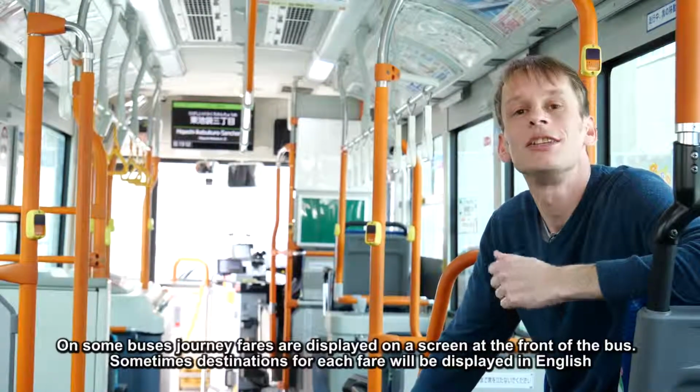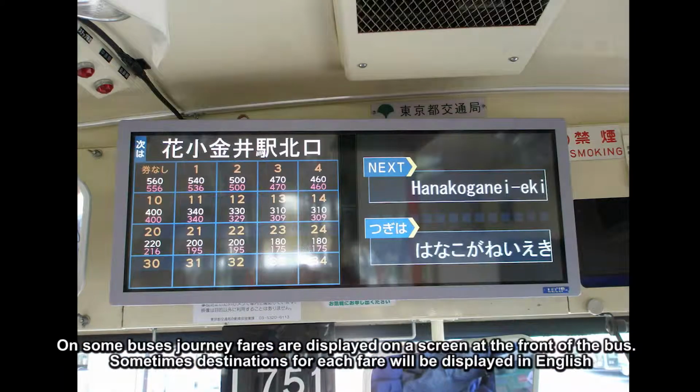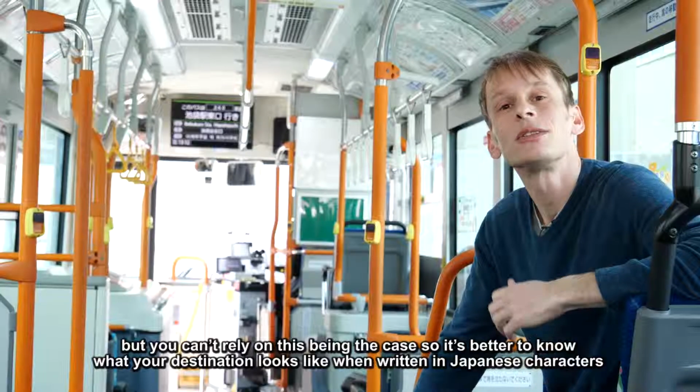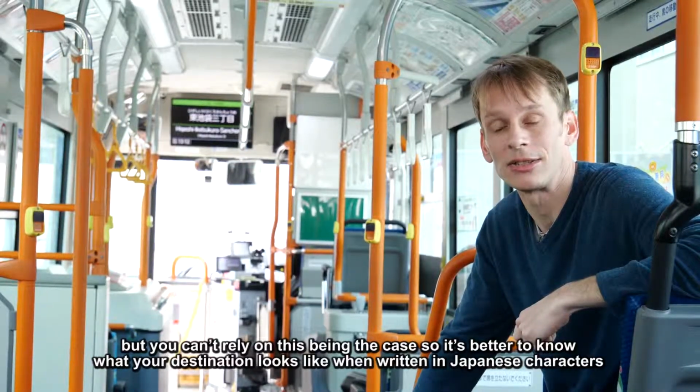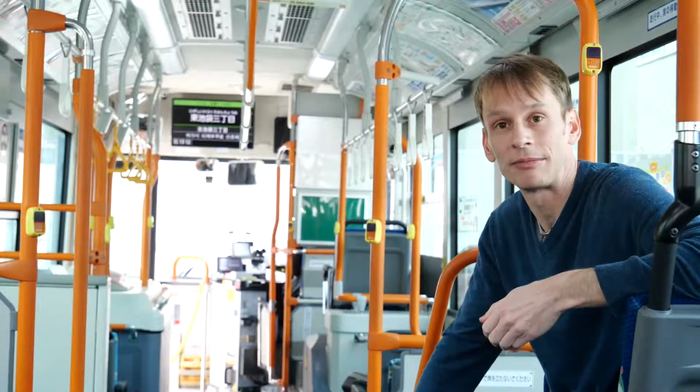On some buses, journey fares are displayed on a screen at the front of the bus. Sometimes, destinations for each fare will be displayed in English, but you can't rely on this being the case. So it's better to know what your destination looks like when written in Japanese characters, or to research the fare for your destination before boarding.